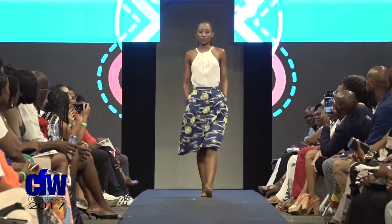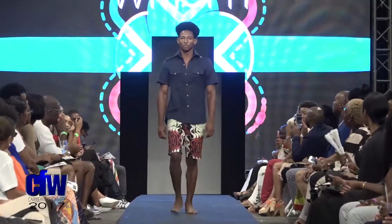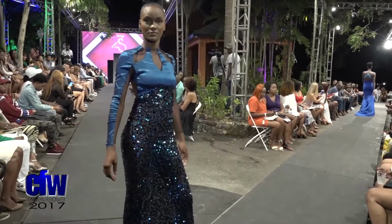So the CFW logo was blue this year, and I think it inspired a lot of designers because we saw little hints of blue here and there throughout the collections. And Zaid was one designer who brought a lot of different shades of blue. And beautiful blue, but in this instance, Zaid, his collection was fabulous.